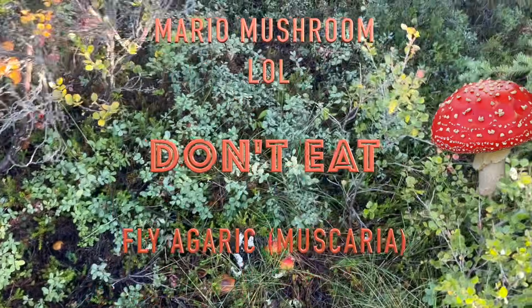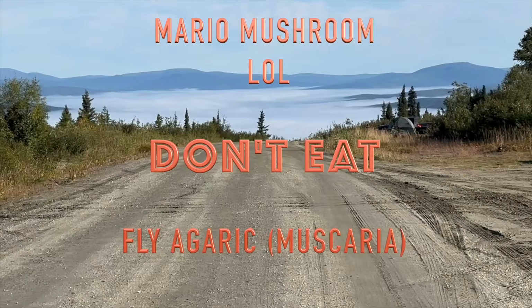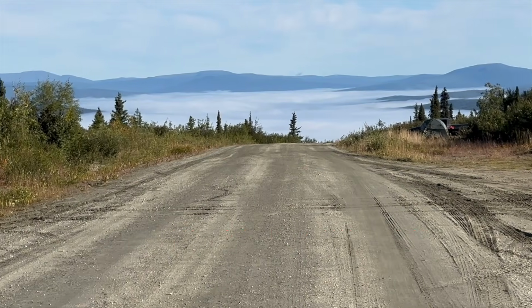There you go. There's the... I know you're not supposed to pick them. They're poisonous. The bottoms are covered in bog.